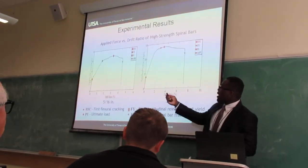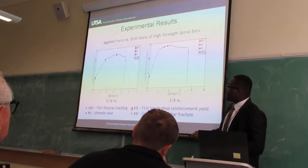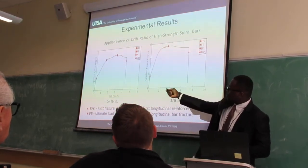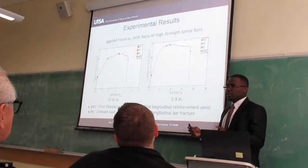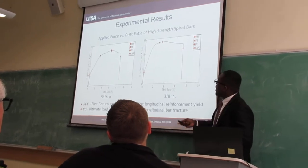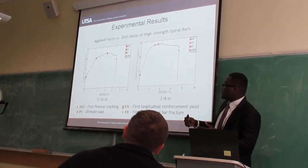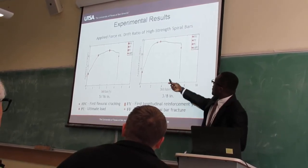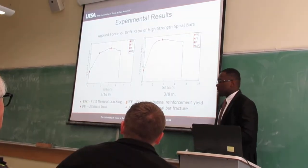Remembering that first graph that I showed you, our first experimental result for the first type of bar is pretty similar. I'm going to mark the first red dot that you see there; that's when we saw our first flexural cracking, as we were applying the load monotonically in the middle. And we also saw our first longitudinal reinforcement yield, and that's basically when the bar started elongating, and the bar fractured at about this point at the plus sign. That's where we saw the bar inside the concrete fracture.